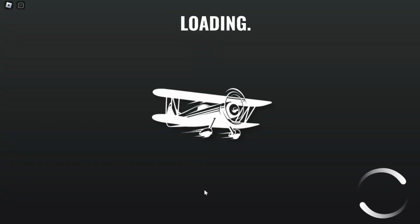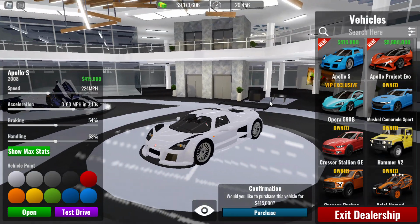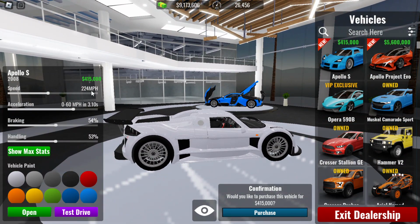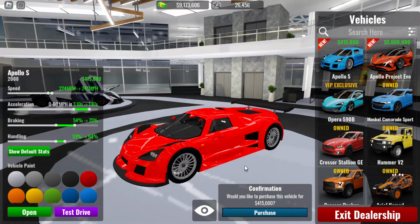So let's go to the dealership and see the new cars. First we got the Apollo S. The price is $415,000, top speed 224 miles per hour, 0 to 60 in 3.10 seconds, braking 54% and handling 53%. When it's maxed out, it can go 241 miles per hour, 0 to 60 in 1.87 seconds, braking 75% and handling 64%. I'm gonna get this in red color.